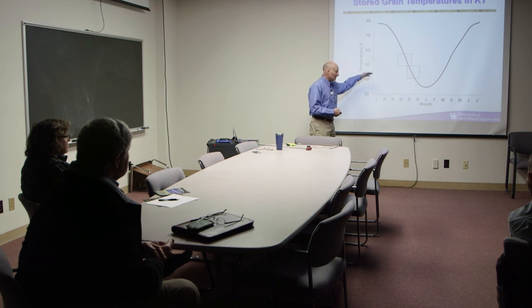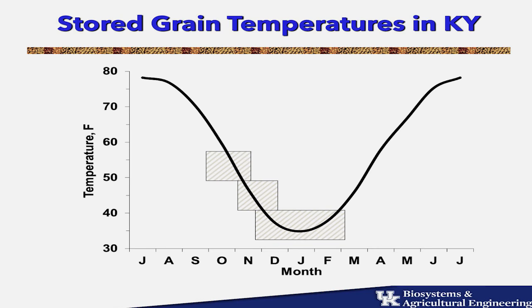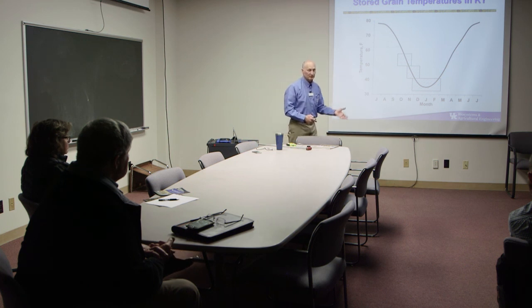You want to continue cooling again in October, another 10 degrees down to 50, and then all the way down into wintertime, cool it down to about 35 degrees on average, and then you keep it cool. You seal the fans. Leave the roof vents open, but you seal the fans, okay? And that'll keep the cold grain in the bottom of the bin, and it'll minimize wind-driven air movement through the bin.